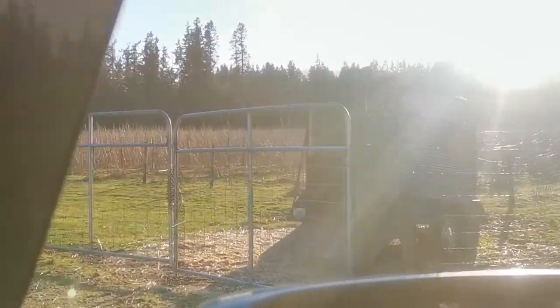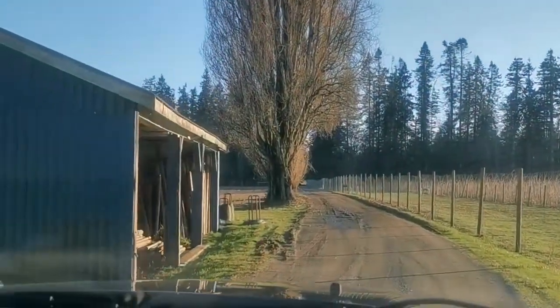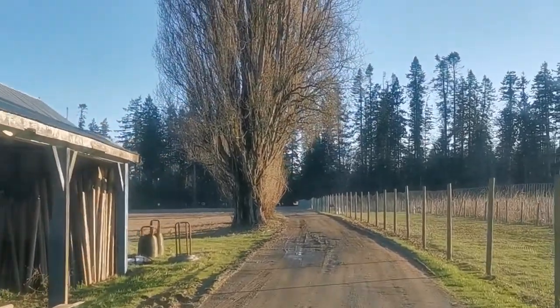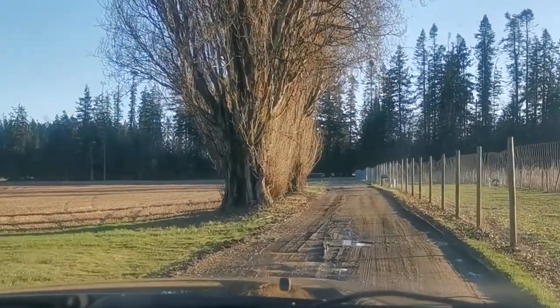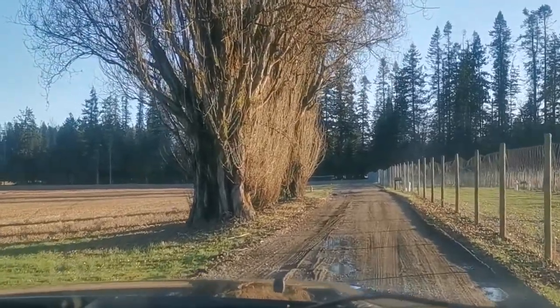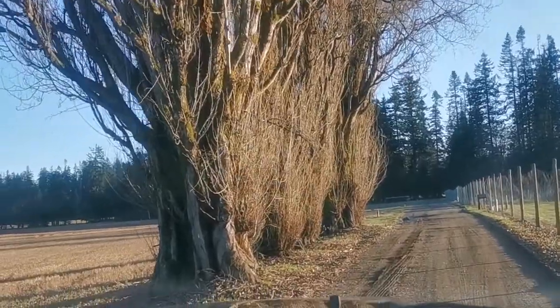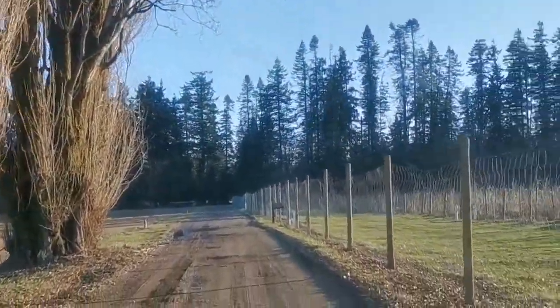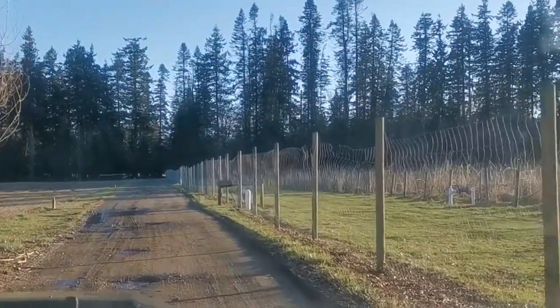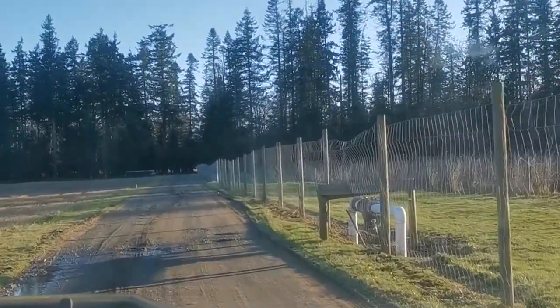That's where the goats sleep, in the trail there. Goats are awesome. Something about goats. Especially when they're standing on cows. On the right, the old raspberry fields, they'll all be coming out this year, and we're going to plant either rye or barley there.